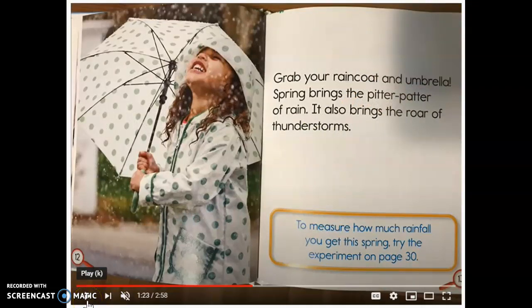Grab your raincoat and umbrella. Spring brings the pitter-patter of rain. It also brings the roar of thunderstorms. It is raining.